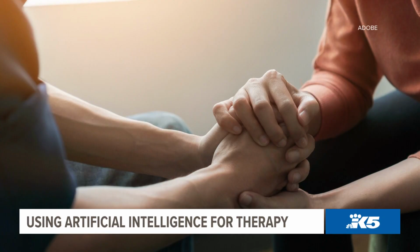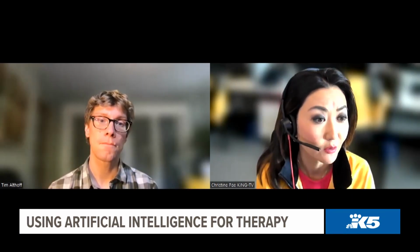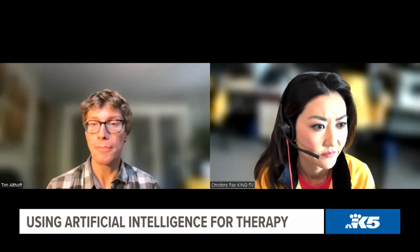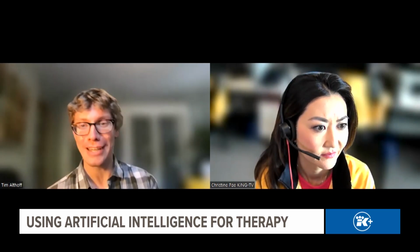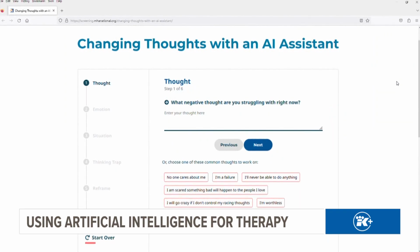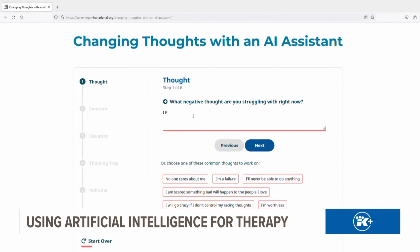How have you designed this so that it emulates a real person, a real therapist? Yeah. I think one important point is that it actually does not try to do that. And I think that's an important part. Althoff emphasizes this is an online tool that gives a user suggestions to get away from negative thinking.